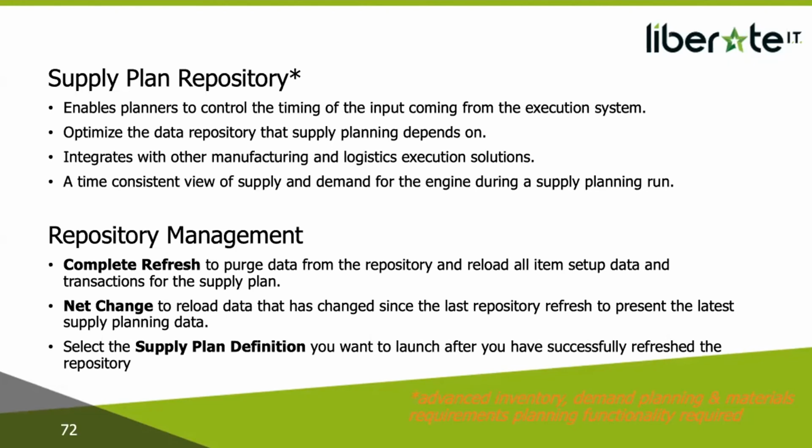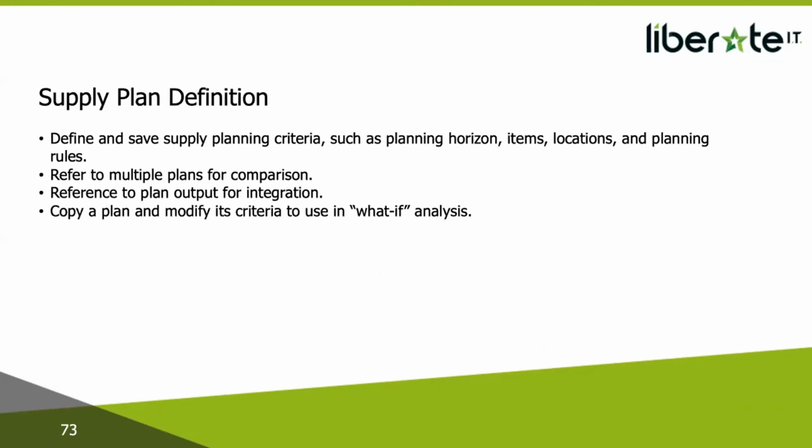That leads us on to the supply plan definition. So what is a supply plan definition? It's more cool stuff. Before, we were limited to running the supply plan at either a set number of locations within the distribution network or not. That was pretty much it across subsidiaries. Now we can set up and create multiple supply plan definitions.